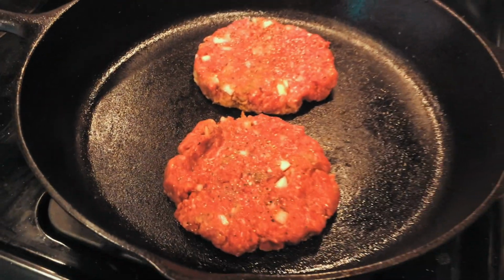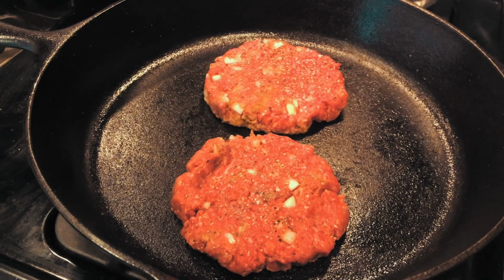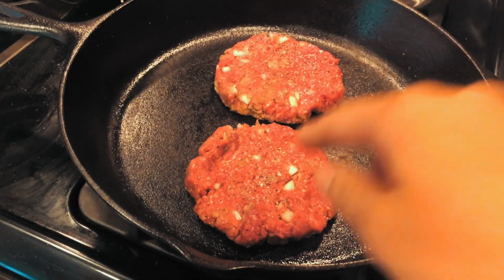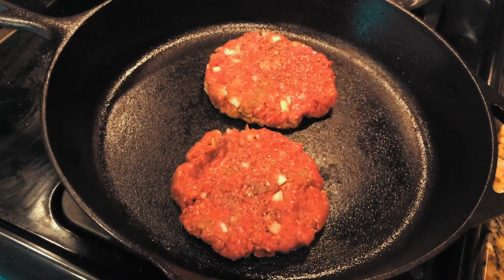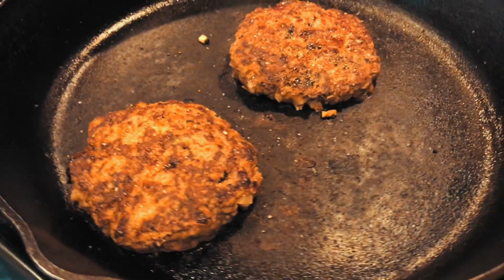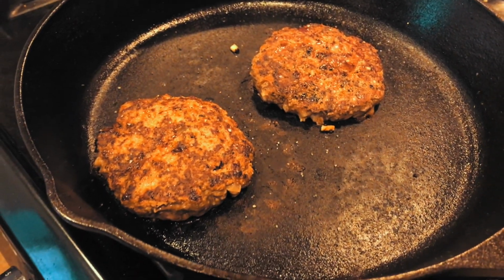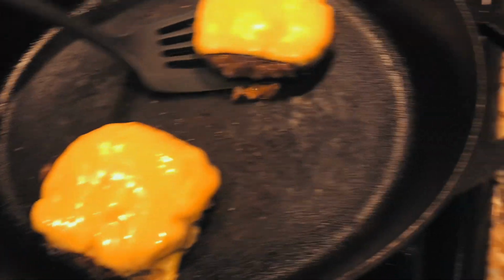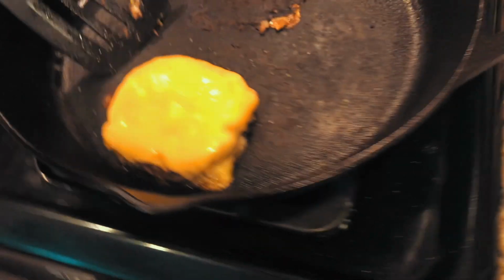Alright guys, I just put the patties on here. I set a 5-minute timer. We're going to cook each side for about 4 to 5 minutes, and I forgot to put season side down. Oh well. This is what they're looking like after flipping them, and then I'm going to add these next. Alright guys, burgers are done. Going to take them off and let them rest.